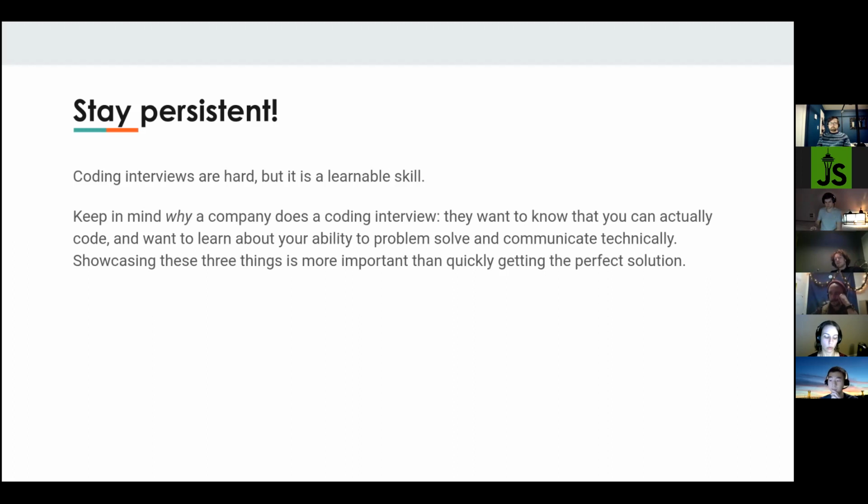So thinking about why a company does this, they want to know that you know how to code. They want to know that you know how to solve problems. And they want to know that you can think logically and communicate. So if you can showcase those skills, that's more important than getting the perfect, efficient solution written quickly. So I find that focusing on the most important thing is not actually solving the problem. And keeping that in mind can make it less stressful as you go through the problem.